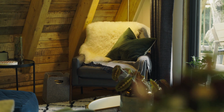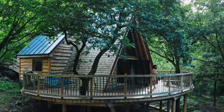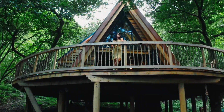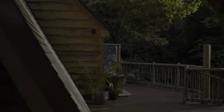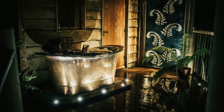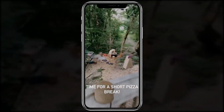Anyway, as you head through the living room area's bifold doors, you get to the huge outside decking area that looks out into the woodland. And hidden around the side of the building is a shiny copper roll-top bath which is surrounded by tiny little lights that glow in the night. From this decking area, you can look down onto the outdoor eating area, the fire pit, and the pizza oven, and there is nothing quite like that taste of wood-fired pizzas.